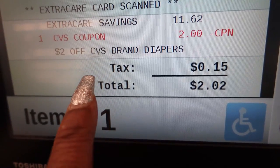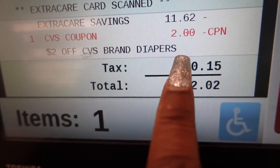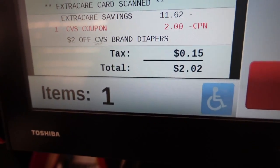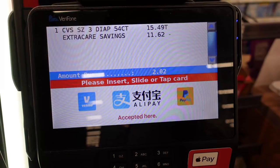Oh my gosh, it worked on the diapers. I mean, I knew it would, but it's just so fun to see. Look at all the savings. And the $2 off coupon came off. I only have to pay 15 cents in tax. And even with that, my total for the huge pack of diapers is only $2.02. That's insane. $2.02 for this huge pack of diapers.